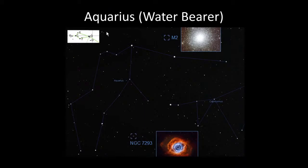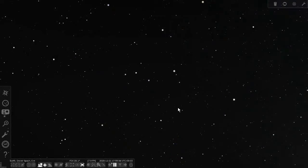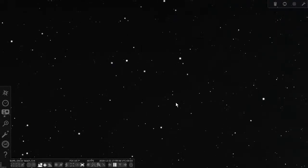Mm-hmm. So that's right up in here. Here's Aquarius. These are some objects we're going to be looking at. But this is what Kent is talking about in this area right here. Okay, go for it, Kent. Yeah, I figure we need at least one asterism.